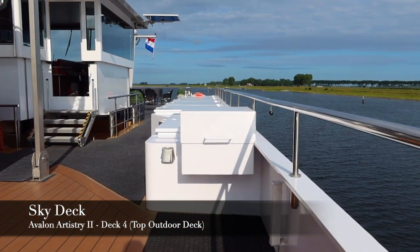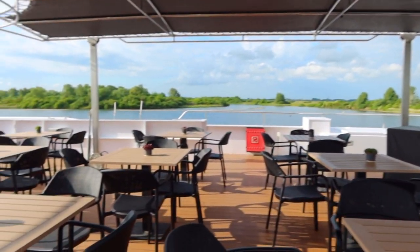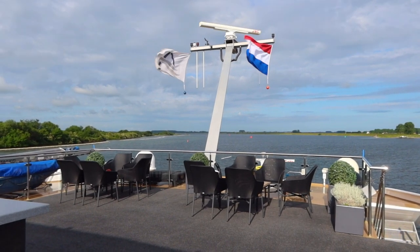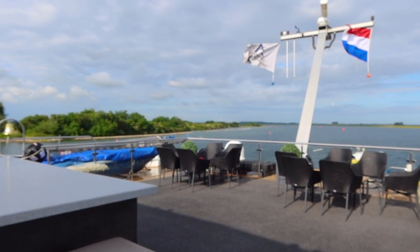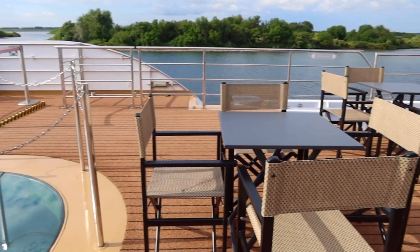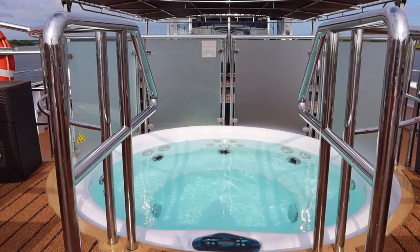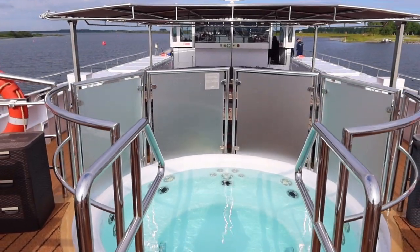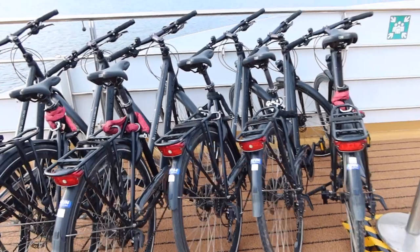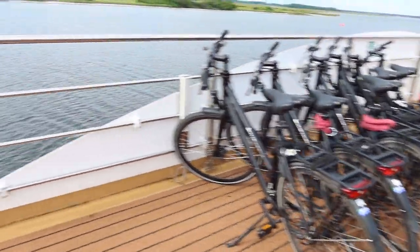Let's check out the sky deck, or the top level of Avalon Artistry 2. Here, they have a barbecue lunch on one of the days of your cruise, weather permitting. There are also various sitting areas dotted all over the sky deck. This roped off glass is the skylight looking down into the reception area, and a sitting area around the whirlpool on Artistry 2. I did enjoy this hot tub a few times during my cruise. Avalon Waterways also has bikes available for use on board, including a couple of e-bikes.